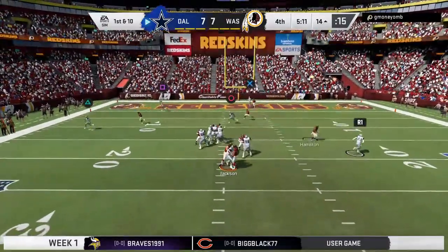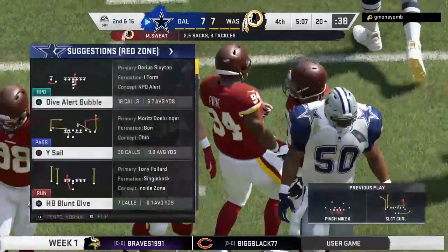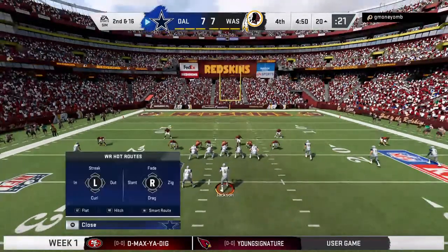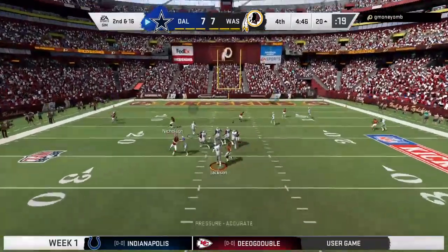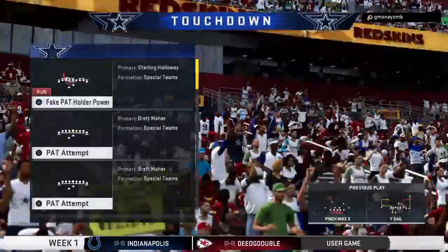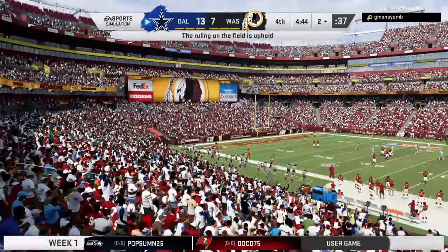From the red zone now, here's Jackson on 1st down. And he'll go down. Brought down at the 20-yard line. Montez Sweat picks up his 2nd sack of the afternoon. Work to be done here on 2nd and 16 after the sack. Jackson. And that is caught. Touchdown, Cowboys. Justin Watson there to make the grab.